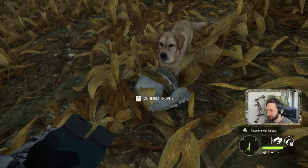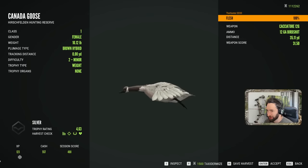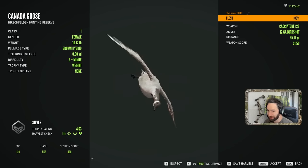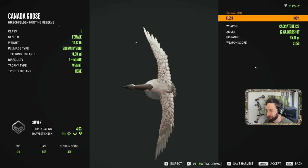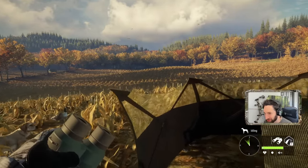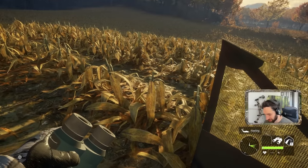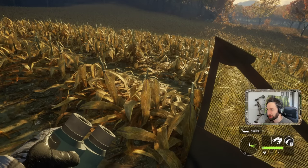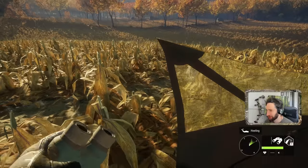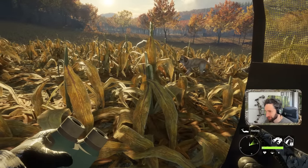Wow. Look at that. Good job, buddy. It's a brown hybrid, and we took him at 35 yards. That was a female. All right, buddy. Hey, how'd you get here so fast? Come on, buddy. Oh, get in, get in! Over here. Come on, we got geese coming.